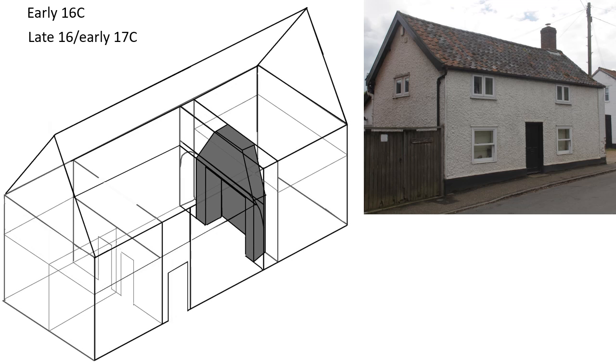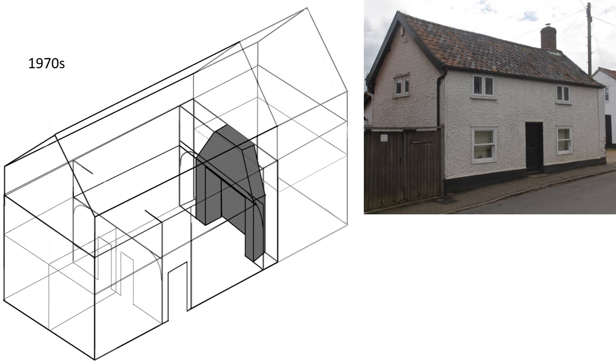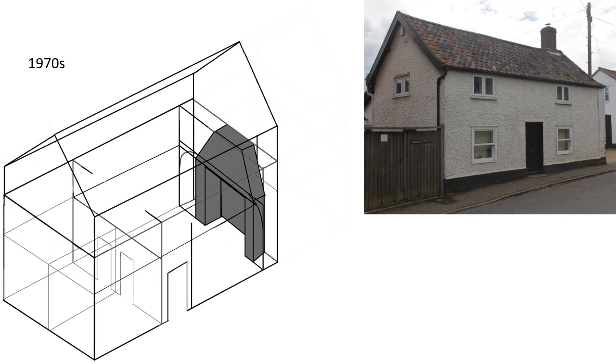At some time around the end of the 16th or early 17th century, a brick stack was built inside the smoke bay and the hall floored over, creating a hall chamber which required the low tie beams to be cut off to facilitate movement. Possibly at the same time, or maybe later, the eaves were raised to create more headroom upstairs. And in the 1970s the parlour end, if there was one, rather than it being a separate building, was demolished, resulting in the building we see today.